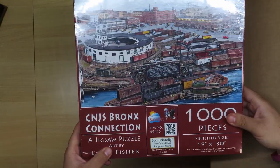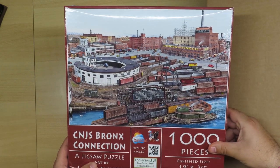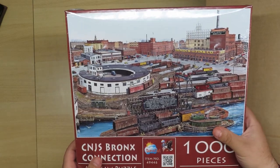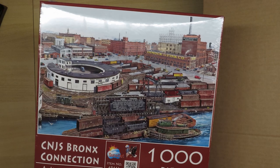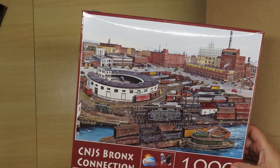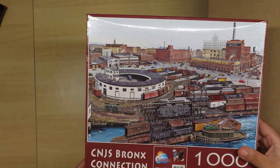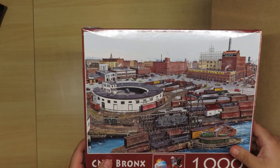The next one is also from the same brand. This one I found quite interesting. I am quite into trains. You may already know if you've seen my videos. And this one I found interesting with all this stuff happening here. This is a port, I don't know, of some sort. I don't know if this is an actual place. Bronx terminal. I can do my research when I do the puzzle.